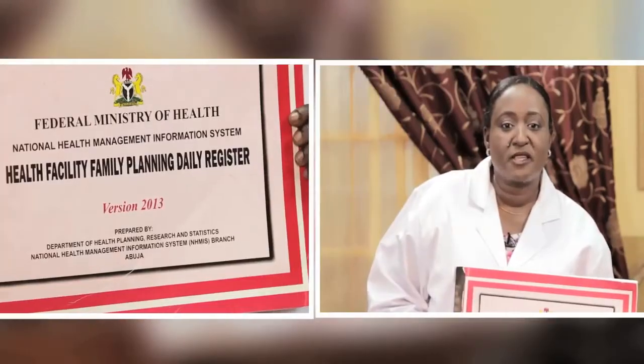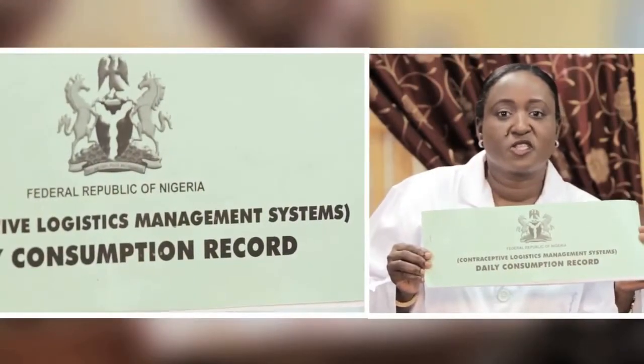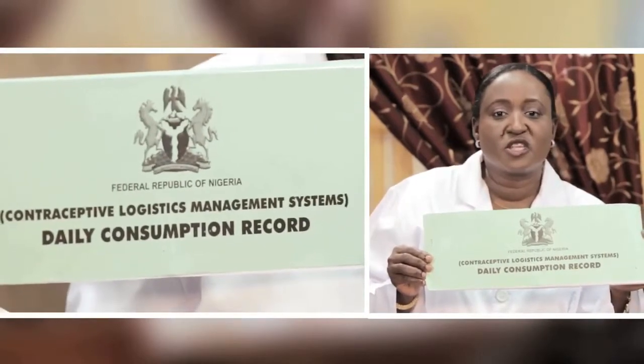The Daily Family Planning Register is a book that records all clients that attend a family planning clinic, whether to seek information, receive counseling, or family planning services. The second tool is Daily Consumption Record, DCR. This book is filled out using information from the Daily Family Planning Register and summarizes consumption data, tracks stock levels, and facilitates calculation of reorder quantities.